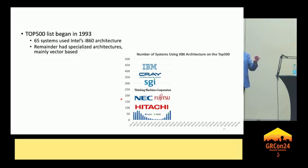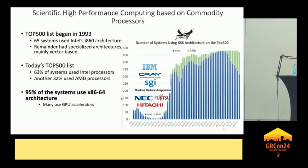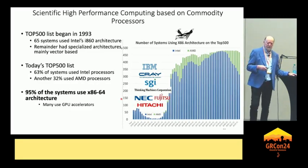And many of those companies made their own processors. So they invested, they developed an architecture, and they put together an architecture based on that characterization. Something happened back at the turn of the century. It was the attack of the killer micros.